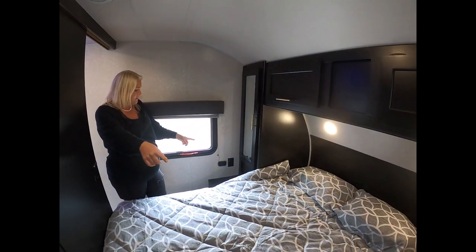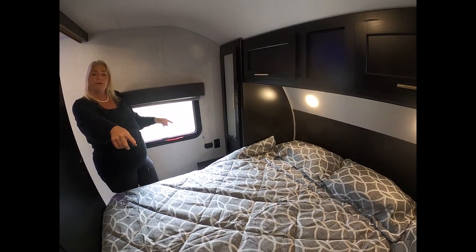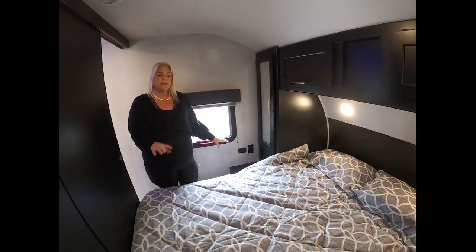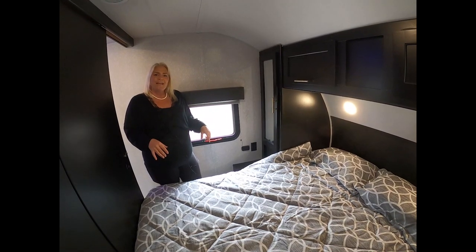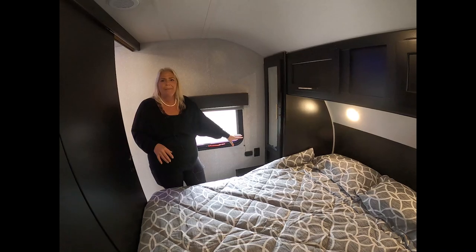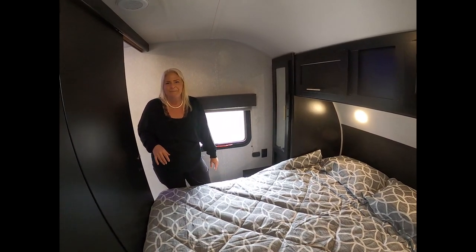along with plugs on both sides. You both will have USB chargers and 110 outlets. I like that because, you know, you get to stay on your side of the bed, whether you're sleeping on the left or the right, and you can plug in your CPAP or charge your phone or whatever you might need.